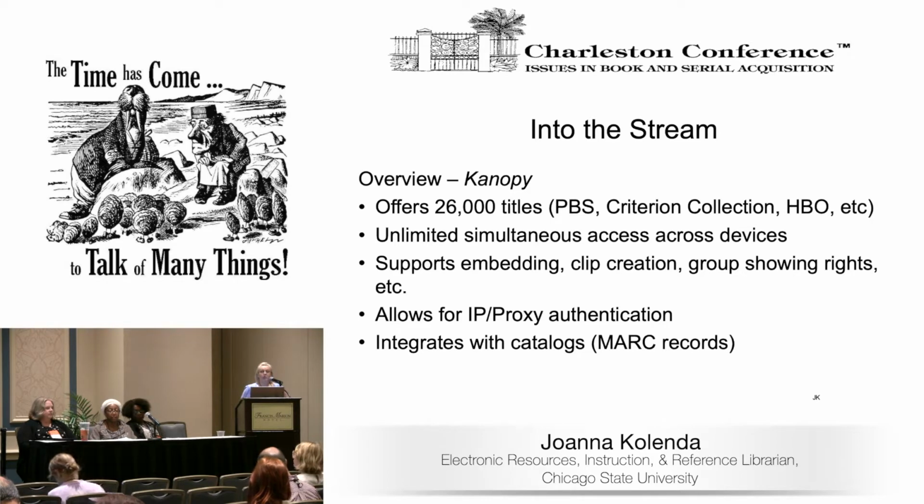It also supports embedding, clip creation, other types of things, but for us, another important one was group showing rights. We want these things to be shown in the classroom environment. We don't want it to be only on a personal screen, though that's occurring, but we want the faculty who requested this resource to actually be able to show it in their classroom, right? And then us not have to pay another fee. That was important as well.